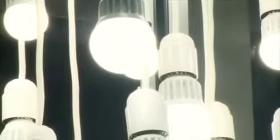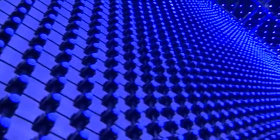Clearly, we are now on lighting's superhighway. There are no exits, and there's no turning back. What's next? How will lighting change the surroundings in which we live, work, and play in ways we could never have imagined?